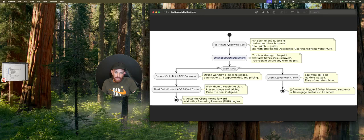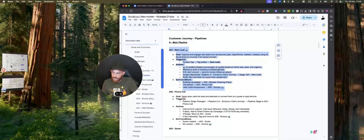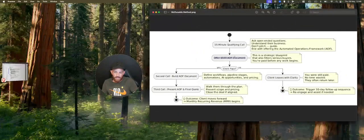So if you get really good at this, here's where the numbers come into play. If you get 10 meetings to build $500 AOF documents like this, you now have a $5,000 a month business, and you haven't even done any of the work. And so at that point, out of 10 people that pay this, you will have someone that says yes, and you can charge $10,000 for that. But you still made $5,000 up front before you started working with anyone. And so this strategic blueprint, it filters out who's serious and who's not.